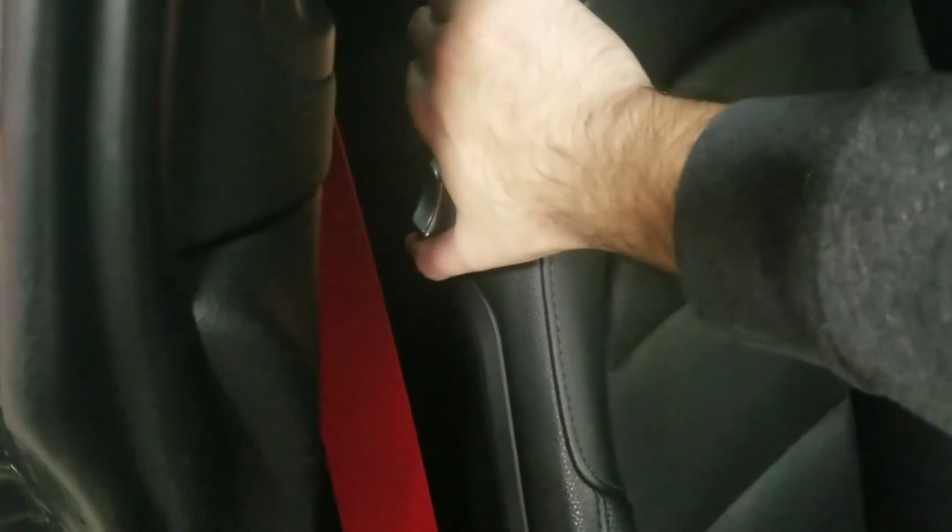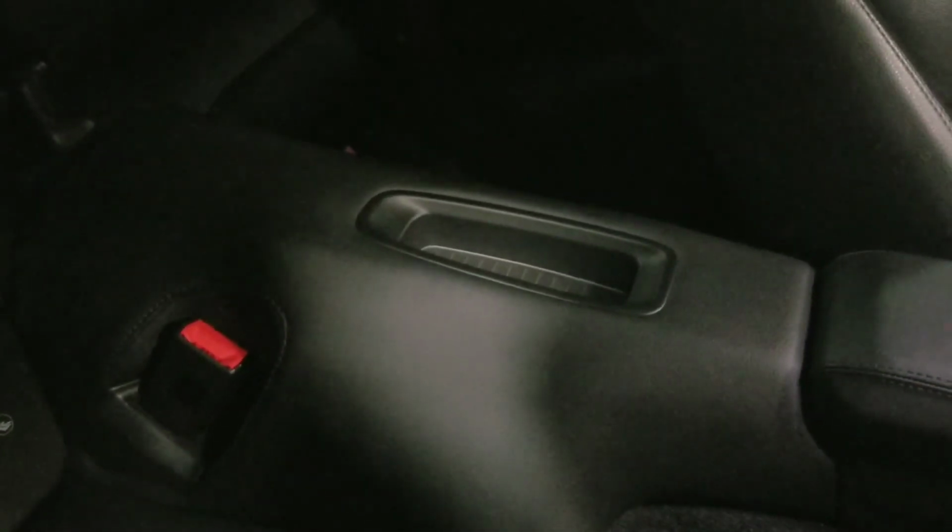And then to access the back seat, there's a little latch here. Just pull up, and that will give access to the back seat. Once again, the back is the same black leather interior with that nice contrasting guards red seat belts, and a small storage space right there in the center.